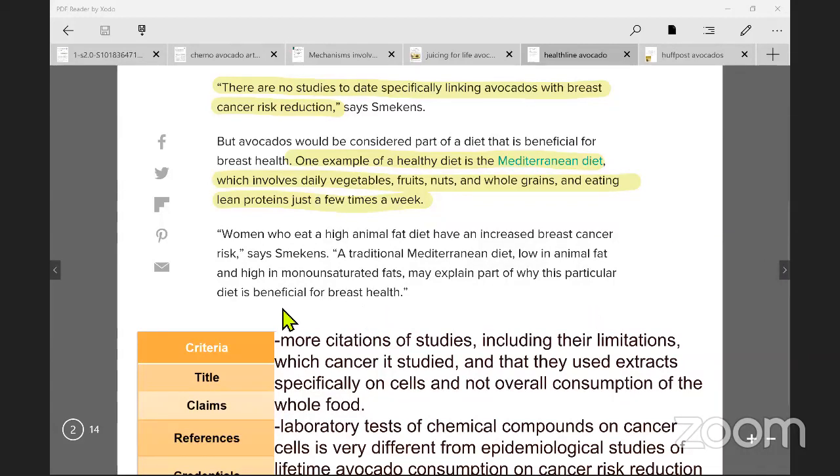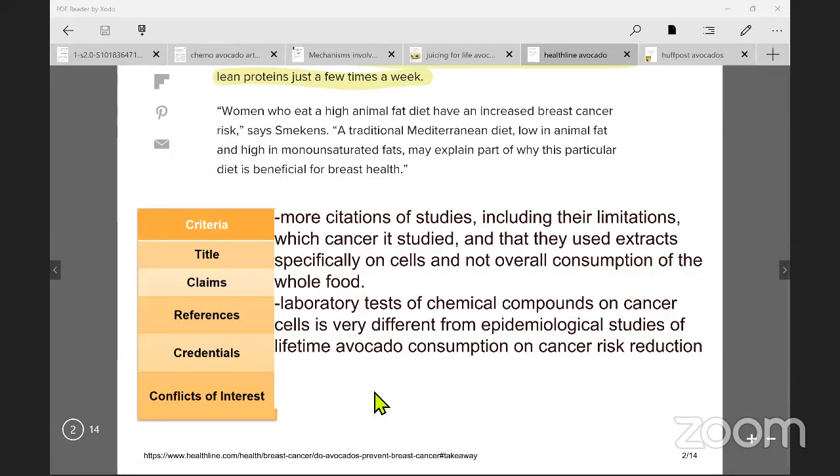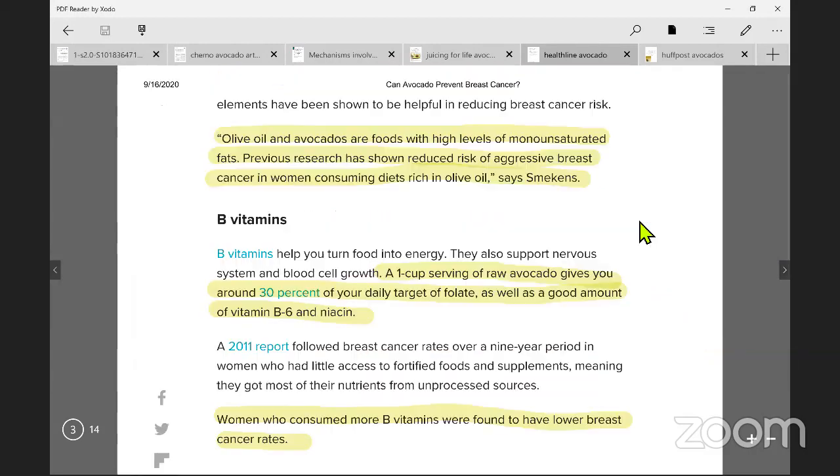One general rule of thumb is that a lot of studied compounds are usually laboratory tests of chemical compounds, something you see in a supplement or a prescription, on cancer cells that might come from mice. And that's very different than an epidemiological study, which is a study of people over time, like avocado consumption. So whenever you're looking at studies, which we will later, keep that in mind as well. You can see later on your own in this article, it has different vitamins and things that are in avocados and includes different studies as well about those specific compounds and cancer.